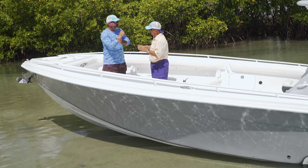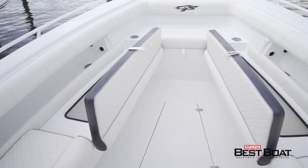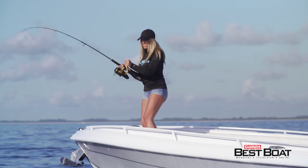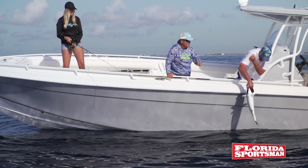George, I love the coaming bolster. It's big, it's thick, and having the recessed rod racks, cup holders exactly where they should be. To wrap this bow up, it's not only sexy, it's very, very efficient. There's a bunch more to look at. Let's take a look back here in the middle of the boat.